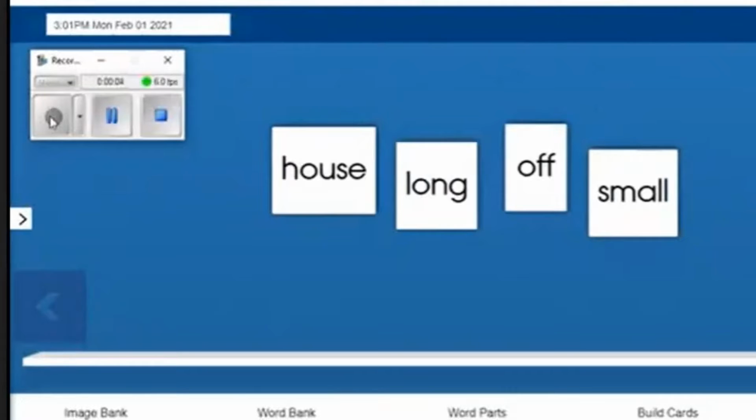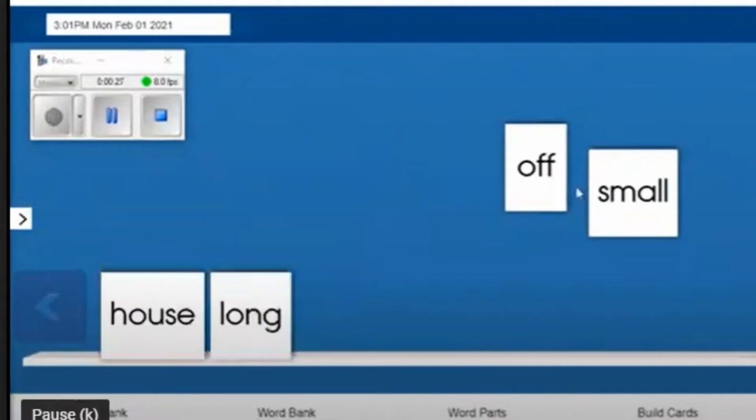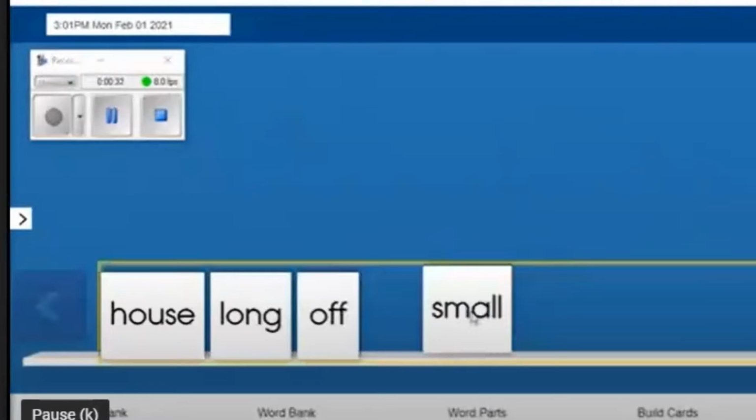Hi, boys and girls. This is Wednesday. We're going to continue with phonics today with going over our long U and long E with that silent E at the end. First, we're going to review over our sight words this week really quickly. Your first word is the word house. Your next word is long. Your third word is off. And your last word this week is small.